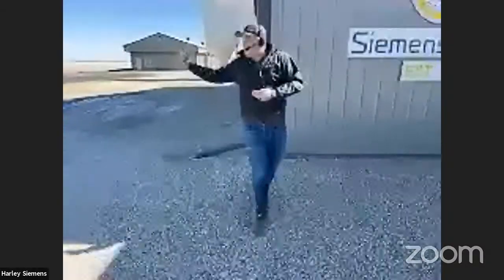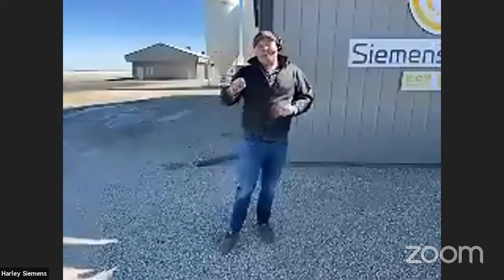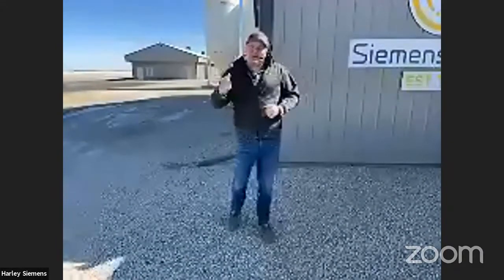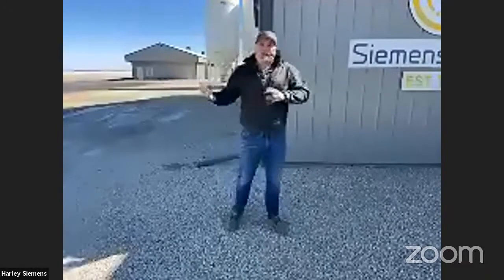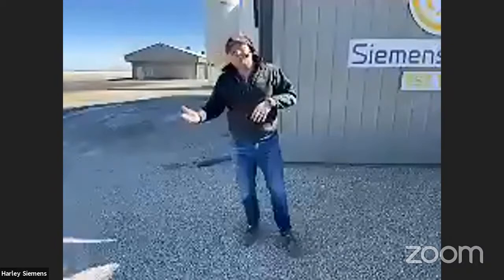So in this barn behind me over here, that's where we're going to get the little baby chicks. They come in, they're so cute. They're 1 day old. They come in there and we're going to raise them in there and train them how to be a laying hen. At 19 weeks old, then to these barns behind me.